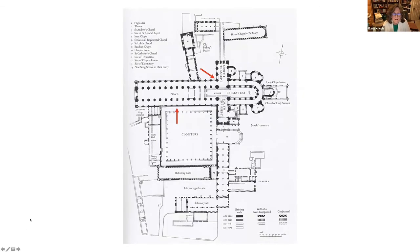And just to give you an idea, the red arrow to the right is the beginning of the first bay. And then the arrow to the left is where the Old Testament ends and the New Testament begins.